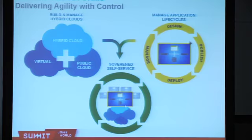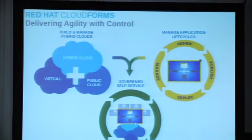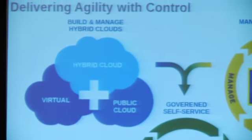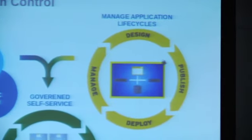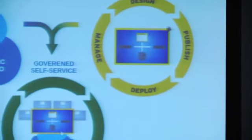CloudForms is really built around 3 primary use cases, and I'll talk about each one of these in a little bit more depth in a few slides. But it's really around 3 things. First off, in the upper left-hand corner, it's the idea of being able to build out the resource pools by being able to take different types of infrastructure and aggregate those into different types of clouds. So what do I mean by different types of infrastructure? Different types of hypervisors. So for example, you've got multiple virtualization clusters from vSphere, multiple virtualization clusters from Red Hat Enterprise Virtualization. You want to be able to aggregate those together and have a pool of private resources on-premise. But then I also talked about how a lot of people want to be able to leverage the public cloud.